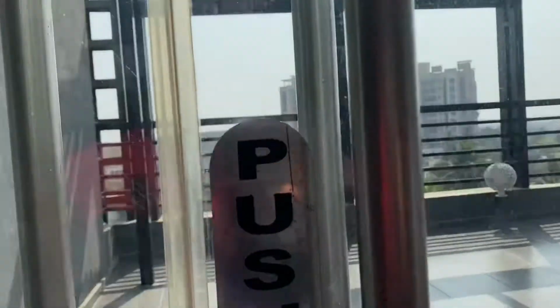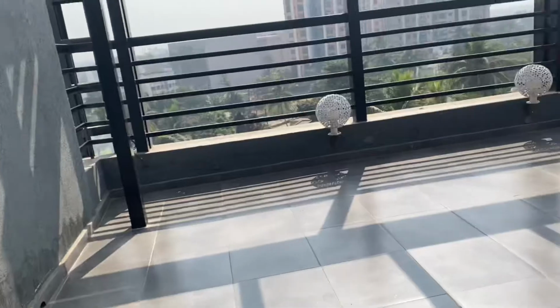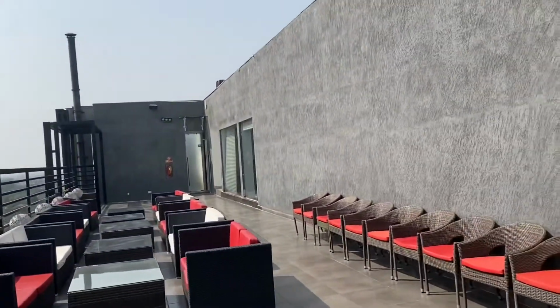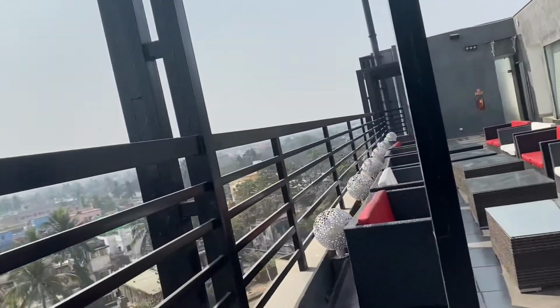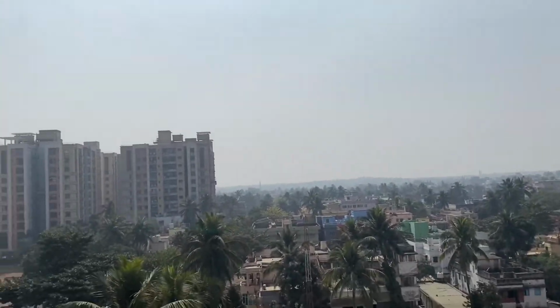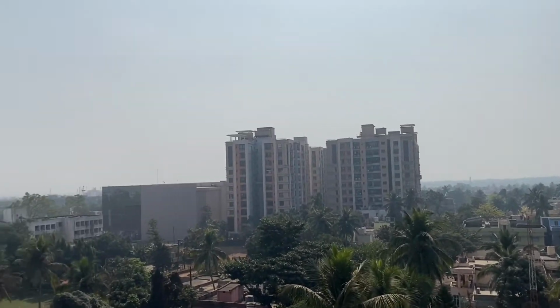I'm at the terrace now. As I said earlier, they have made the best use of the available space. This is an open air terrace restaurant, and you can have the best view of the city from here.